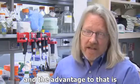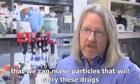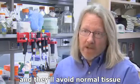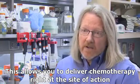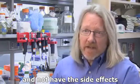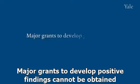And the advantage to that is that we can make particles that will carry these drugs specifically into the cells where the drug is needed, and they'll avoid normal tissue. This allows you to deliver chemotherapy right at the site of action and not have the side effects that one normally associates with chemotherapy.